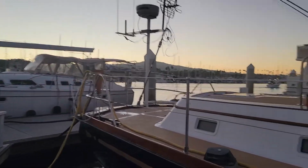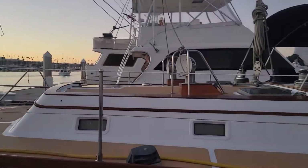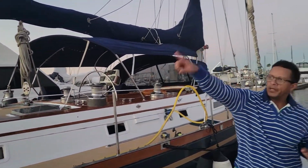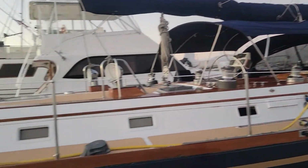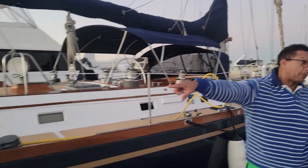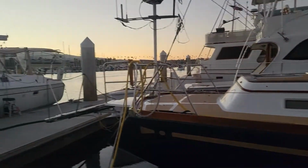I got a diver in the rig. And this is called a center cockpit. Notice how the cockpit is kind of in the center of the boat, versus most boats, where the cockpit is going to be aft, towards the back. It's a 40. That's a pretty sick boat, right? I'm loving it.